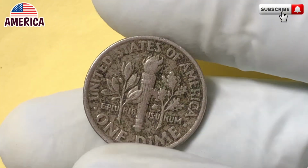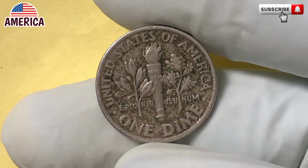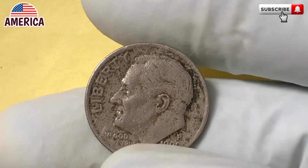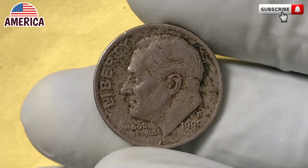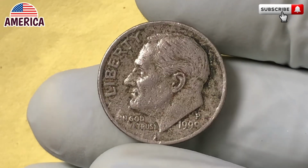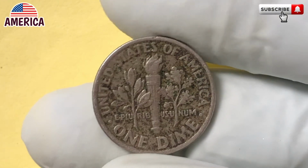Proof coins are specially struck for collectors, and they're typically made with a higher level of detail and a mirrored finish. These coins are struck multiple times to ensure sharpness and clarity, and they're often sold in protective packaging to keep them in mint condition. A 1999 proof dime can be worth much more than a regular circulation coin, especially if it's in perfect condition.